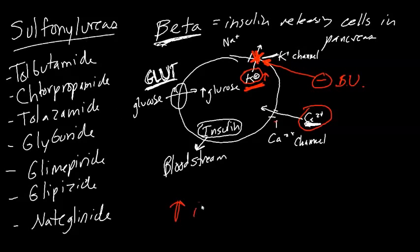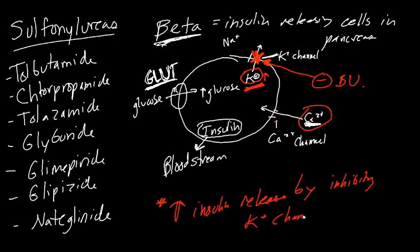Sulfonylureas increase insulin release. That's a main point to remember. That's your take home: they're going to inhibit this potassium channel. So they're going to increase insulin release by inhibiting the potassium channel. Inhibiting the potassium channel is going to increase the depolarization. Depolarization will cause the calcium influx, causing insulin release. Big point to remember. Now you've got a couple adverse effects.